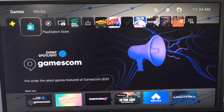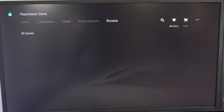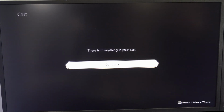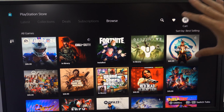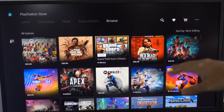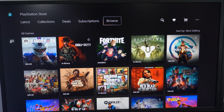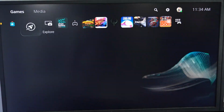And once you add funds to your wallet, you can go back to the PlayStation Store, go on over to your cart, and then you can just purchase everything under here. So I added $70 to my account. I should be able to buy some of these games. So I might actually have to add like $75 or a little bit more to my account. So just add the funds and then you should be able to purchase them.